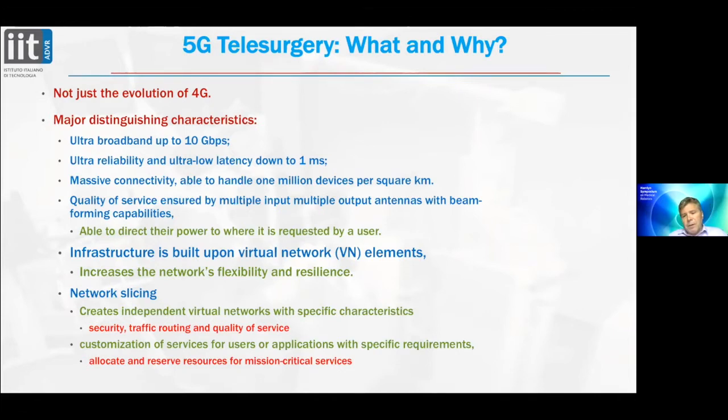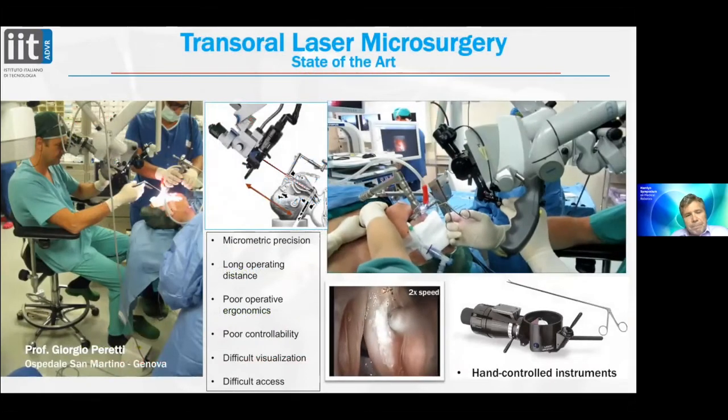Then we have aspects of network slicing. We want to create these virtual networks with specific characteristics, with security characteristics, with traffic routing characteristics, with quality of service characteristics. And we can do that using network slicing. We can then further customize that service for specific applications and for specific users. So we can have a dedicated allocation of resources to safety critical services. And that's what is so important for telesurgery, because we can guarantee that there is a safety critical operation, and that will guarantee the network for that behavior.